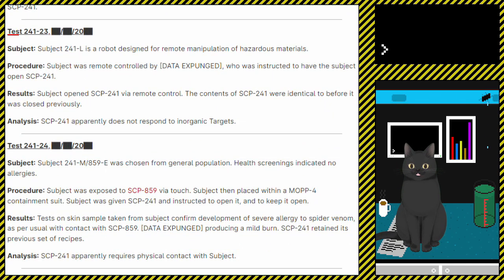Test 241-23, redacted date in the 2000s. Subject 241-L is a robot designed for remote manipulation of hazardous materials. Procedure. Subject was remote controlled by a handler who was instructed to have the subject open SCP-241. Results. Subject opened SCP-241 via remote control. The contents of SCP-241 were identical to before it was closed previously. Analysis. SCP-241 apparently does not respond to inorganic targets.